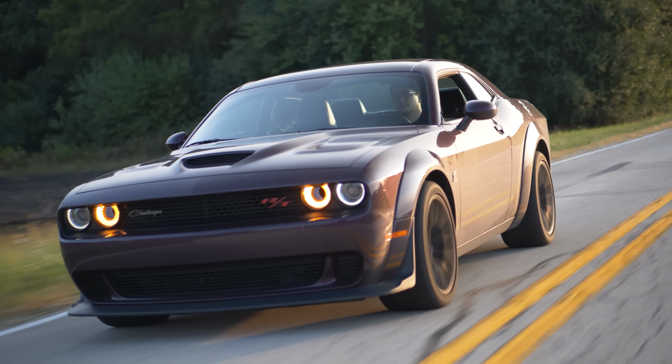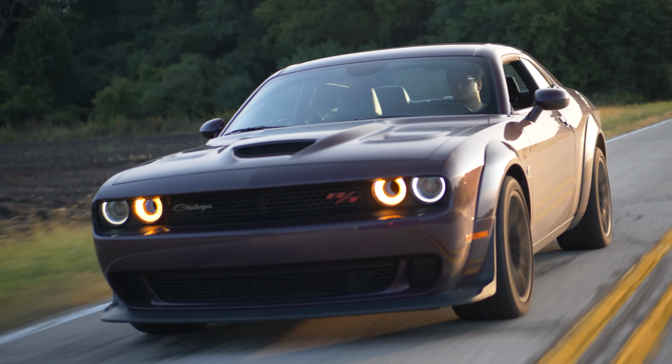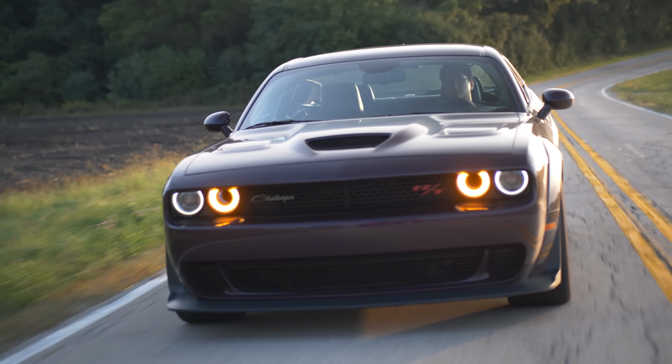Well, yeah, if you're going to spend 50 grand, you might as well just go for the Hellcat. But I mean, you can get this stripped down a little bit more, and that's why it sells so much, because you can get it cheap. It's a volume car for them. It's been out for a long time. You know what to expect from it, and you have a manual in the Challenger, and that's why this car is so attractive.